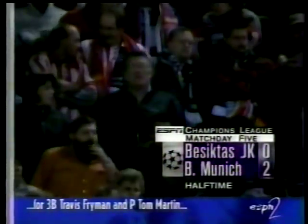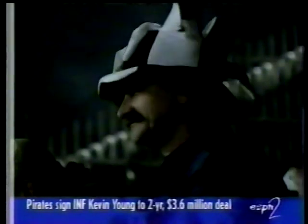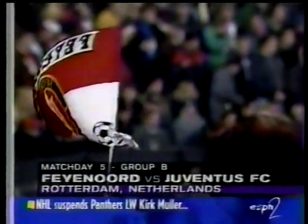So half-time here in Istanbul. Besiktas 0, Bayern Munich 2. Match day 5 of the UEFA Champions League. It's a busy day of European action. And let's have a look now at some of the other games. Firstly, off to the De Kuip Stadium in Rotterdam.